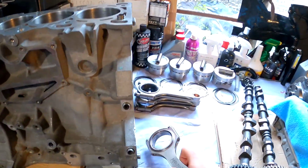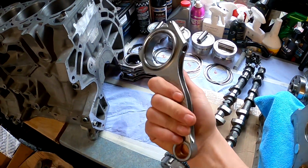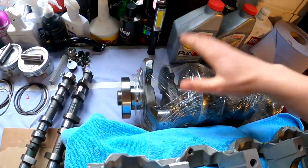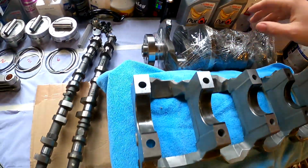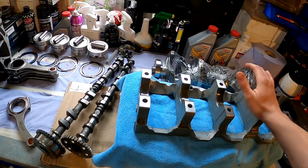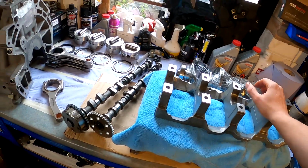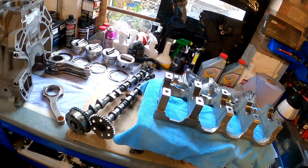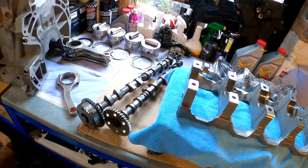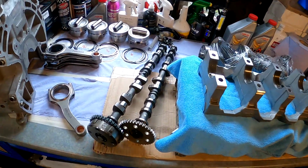The rod is royally bent, so that is pretty toast. Make a good paperweight anyway. The crank needed a micro polish because there was so much water in the oil. It was ridiculous. I can't believe how much water got in there in that short period of time. All I can think is when it's obviously trying to compress water, which it can't really do in an engine, it's just pushed it out anywhere it can.